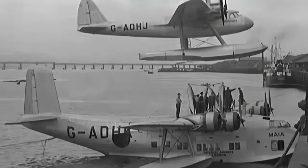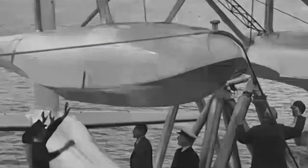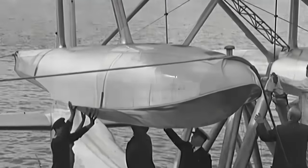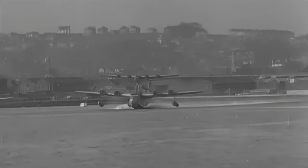And yet, by pioneering commercial aviation across the world's second largest ocean, this strange-looking contraption could be seen as the early forerunner to the jumbo jets that now so frequently cross between Europe and the Americas.